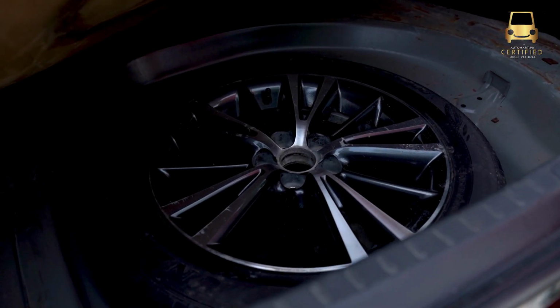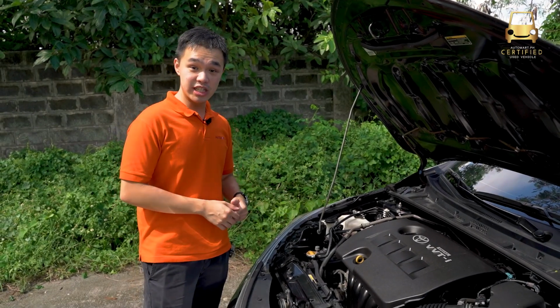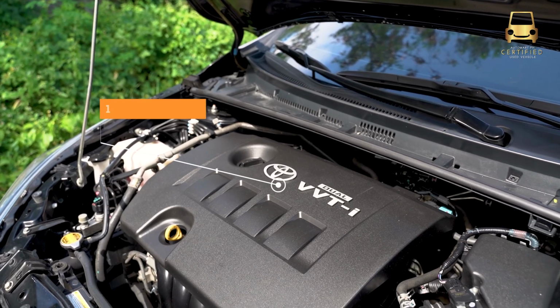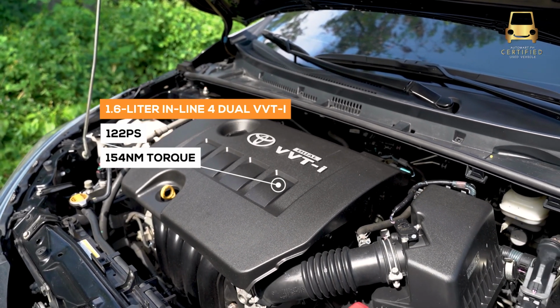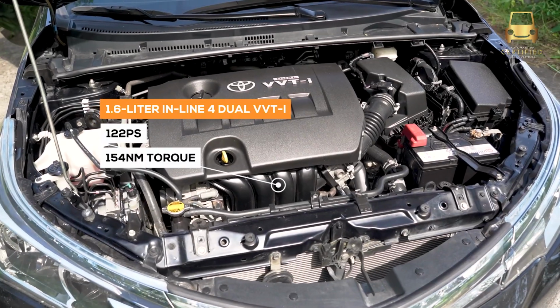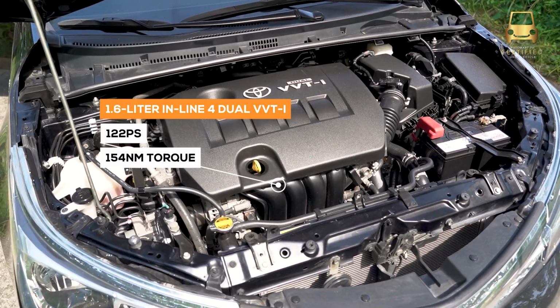Powering the Toyota Corolla Altis G, you have this 1.6-liter inline-4 gasoline engine with dual VVT-i variable valve timing. This one right here produces 122 horsepower and 154 newton meters of torque. Now this is also mated to a CVT transmission with 7 simulated gears.